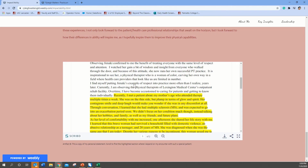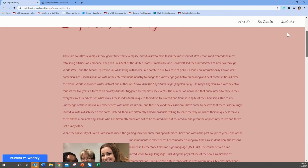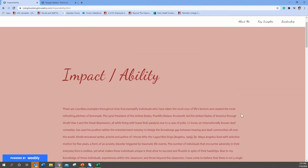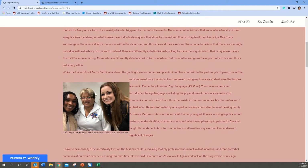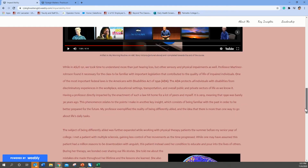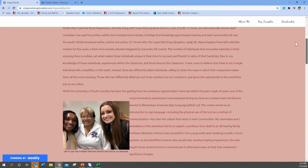So with this artifact B, I highlighted where I talked about this patient with MS and my experiences with her and just how she impacted me. Obviously, if I wrote about her in my personal statement and then included it in my GLD ePortfolio, she did mean a lot to me. So this was the impact over ability key insight number 1, and I did include some photos going down. I mentioned that one at the beginning, and then the one at the bottom was just of the brain image of somebody with multiple sclerosis, and then the basic definition of what it is.